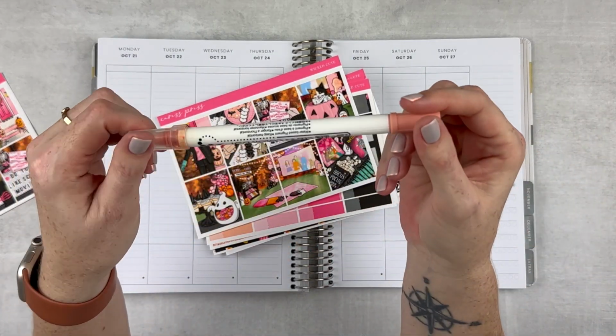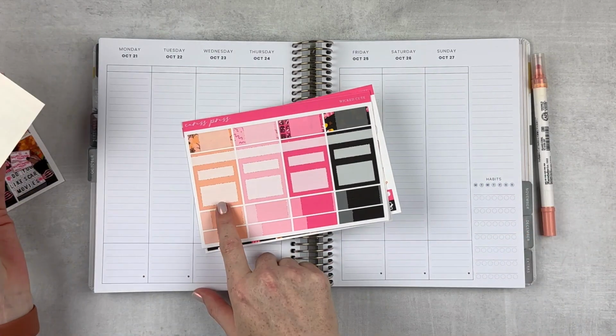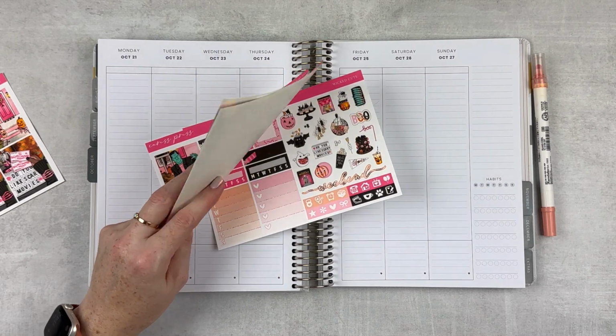This is the dot marker I'm going to be using. It is called Island Coral. I just wanted to bring out some more of this color because there is a lot of pink and the black in here. So, you know, why not bring in another color?